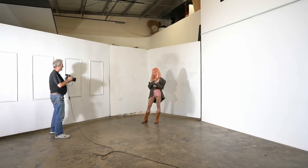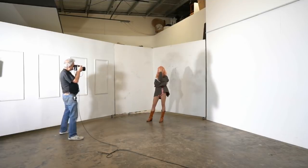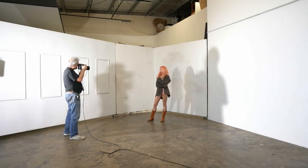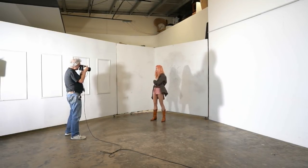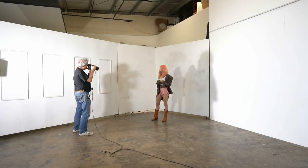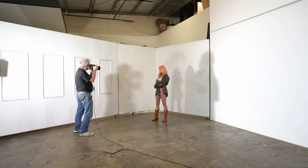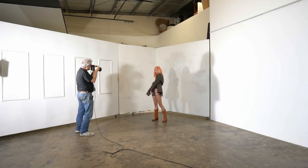In fact, I can even put a third. Oh, that's nice. Cool. So what I'm doing, I'm using myself as a gobo just to get some interest in this light. Beautiful, stunning there. Cool. So you'll see that I'm just moving a little bit to let some light come into a face.